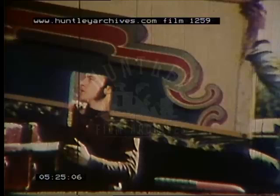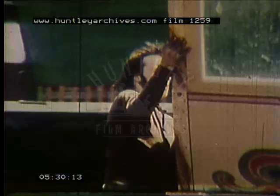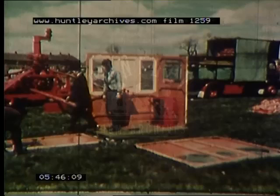What's this piece for? It's part of the hut where the man who works the machinery will sit.